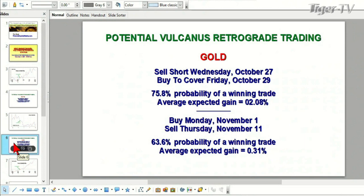And of course, that's a personal decision to make based on your own willingness to expose yourself in that way. But on the backside of this, the station comes on the 1st of November. We're seeing a potential for a long position in gold if we enter then, and hold that position until Thursday, November 11th, a little bit longer term trade. The probability of a winning trade is a little lower there, a little shy of 64%. Still worth looking at. What we have here is a small gain potential.